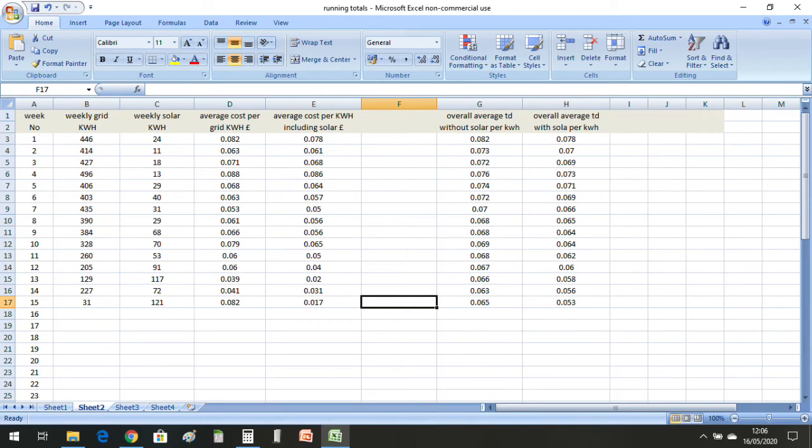Including the solar, that brought it down to 1.7 pence, so from that you can see that we had really good solar that week, and the overall averages since the start of the 2020 logs was 6.5 pence for what we pulled from the grid, and 5.3 pence including the solar.